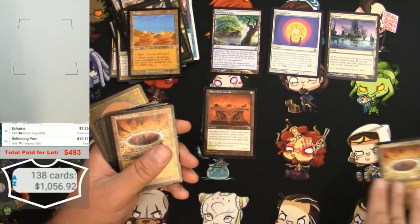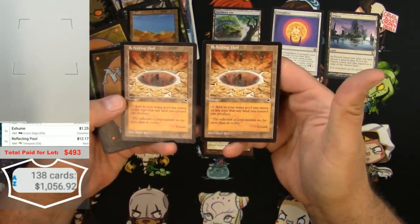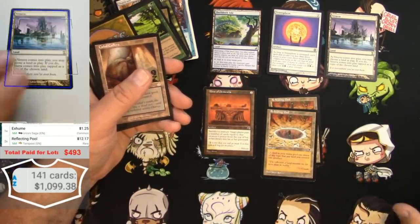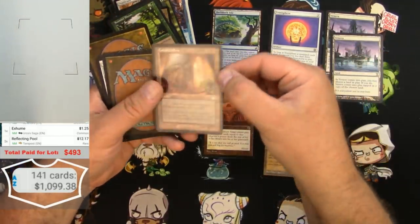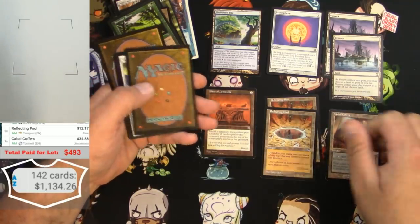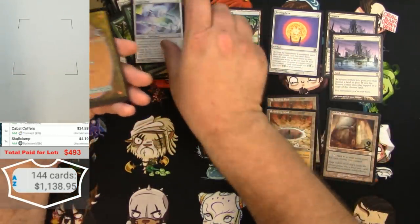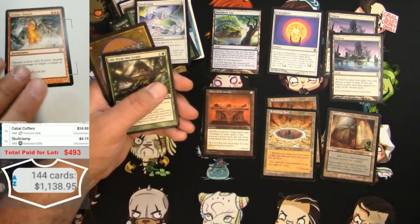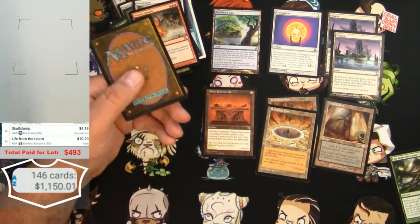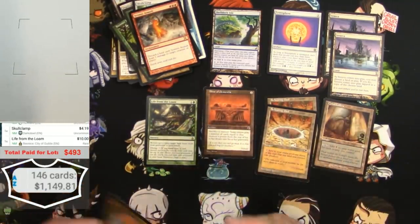Reflecting Pool. Wow, $12. So, Wasteland's not the only good land out of Tempest, I guess. Cool. Couple of those. Vesuva, again, awesome. Ba-bing. There goes another one of those. And a Cabal Coffers. Got a little play, just slight play. 34. Awesome. Can't do the math. Skullclamp. $4 there. Great. Seismic Assault was really not a whole lot. And Life from the Loam. $10. Oh, hold on. Still $10. Great. So there's still some good stuff in here.